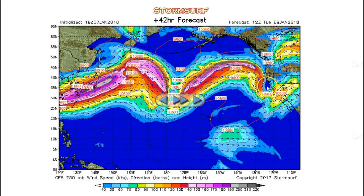And there you go. Look at that. It's not a backdoor trough. It's a front door trough pushing right over, well, looks like the Point Conception area. Come Tuesday morning, that should make for some rather stormy conditions, certainly into Southern California, south of that trough, because remnants from the previous trough are over there as well. So a good dose of upper-level wind energy, and that typically produces weather, but also up into Northern California as well.